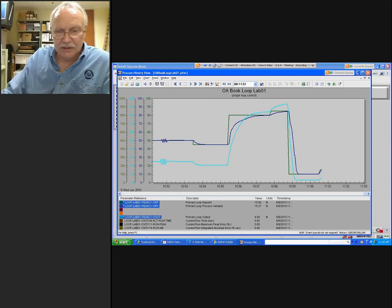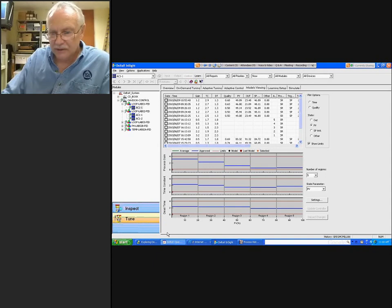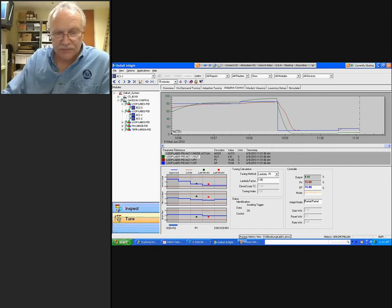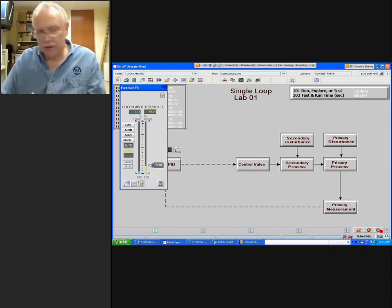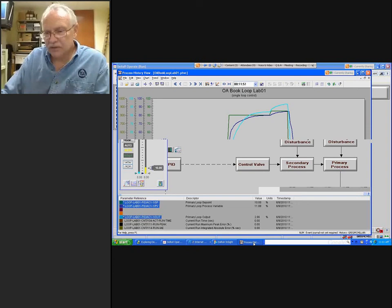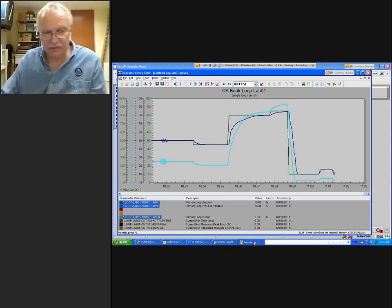All right, well, let's go ahead now and finish this up by putting it in the adaptive mode, and we can do that by switching to partial adapt. And then we'll make a set point change here and see how it does in the partial adapt mode. And it's got a very fast response. In fact, we can make another set point change and we'll very quickly see what's going on.